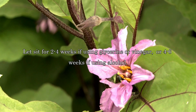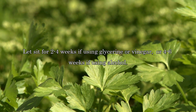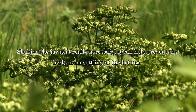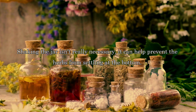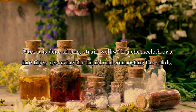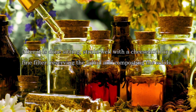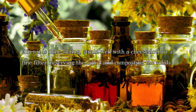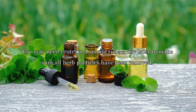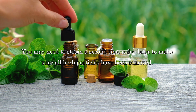Let it sit for 2 to 4 weeks if using glycerin or vinegar, or 4 to 6 weeks if using alcohol. Shaking the jar isn't really necessary, but it can help prevent the herbs from settling at the bottom. After it's done sitting, strain well with a cheesecloth or a fine filter, reserving the liquid and composting the solids. You may need to strain a second time a day later to make sure all herb particles have been removed.